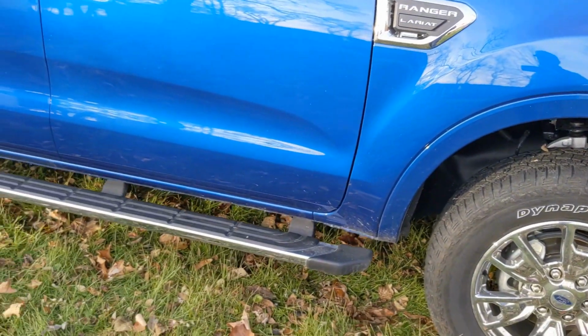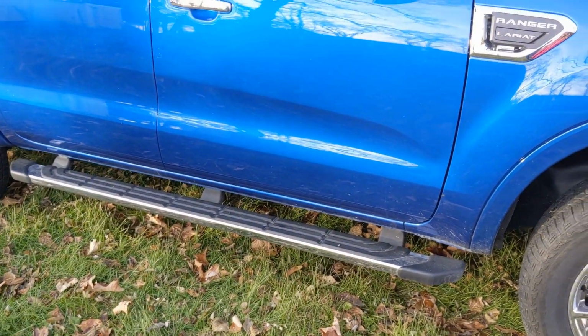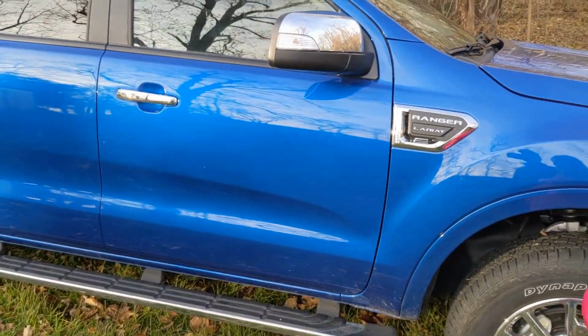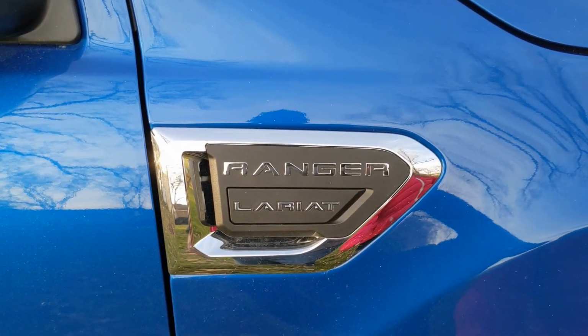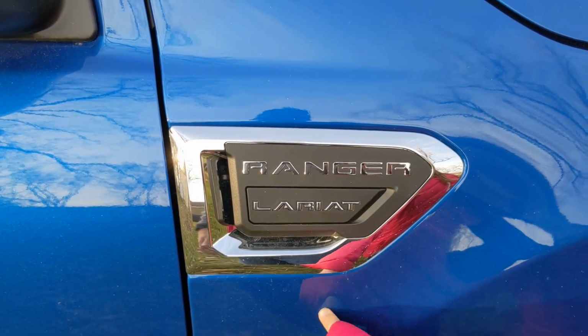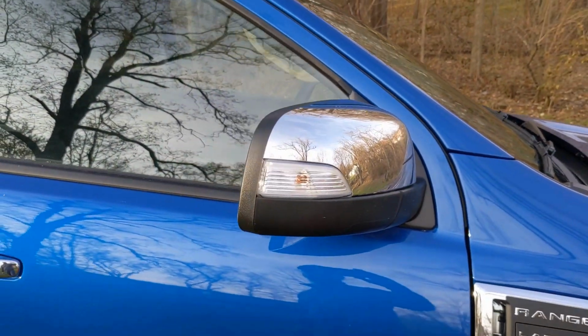And because it's the Lariat with the chrome package, it's also got the chrome running boards on it too, which if you're shorter in stature, definitely makes a lot of sense. You'll always know what kind of trim level you have because Ford, right underneath the Ranger logo, lets it say Lariat. And then you also have the chrome skull caps for your mirrors.